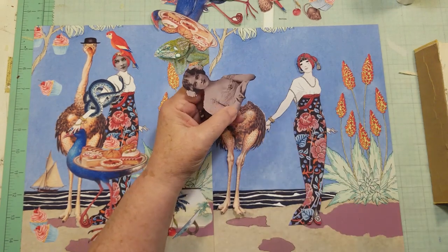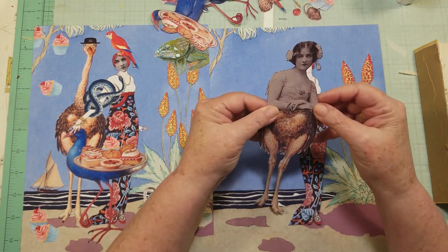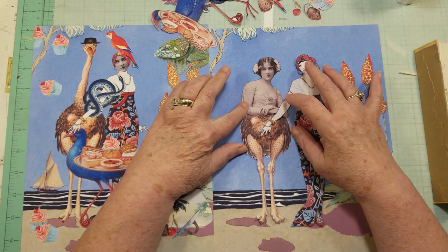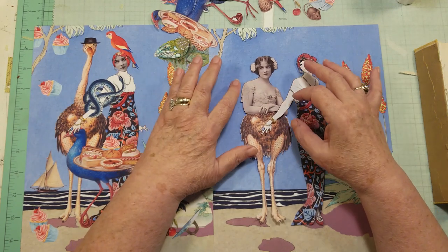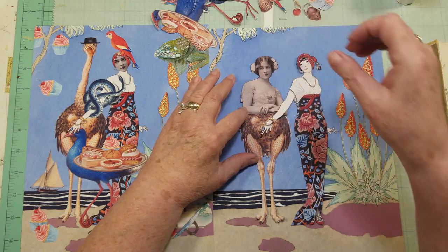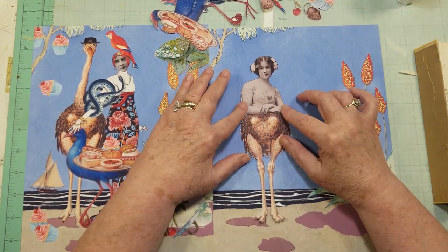Now, when you're combining images like this, you want to be kind of careful that the joining makes sense and looks like it's something that was kind of planned. I know it sounds ridiculous. Okay, I really like that. So let's work with this image here.